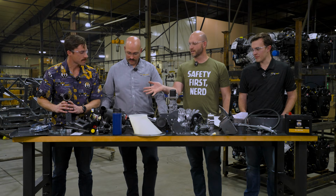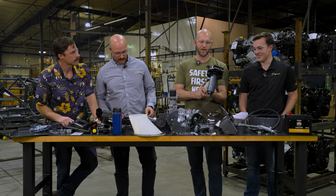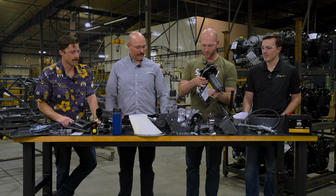All right. Ted? I've got to go with jack shaft assembly as a whole. Sweet. It's kind of copying Bob, but this is so important to the function of the machine. It's the heart of the machine. It works really well. Super important.